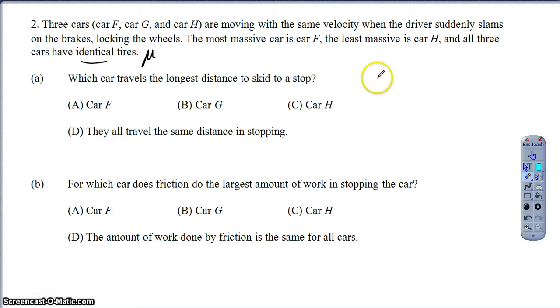Well, the key here is to, again, think in terms of energy. When each car is stopping, it stops because eventually the kinetic energy that it has is taken away by the work done by friction, right? So if I did the kinetic energy minus the work done by friction, it would end up with 0 joules of energy. In other words, my kinetic energy would equal the work done by friction, right? That's why each car stops.